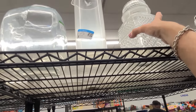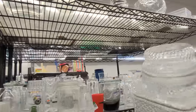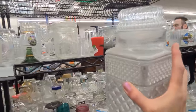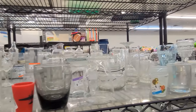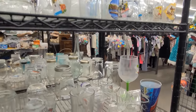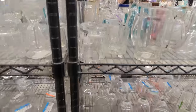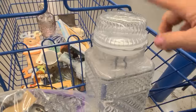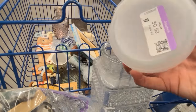Ooh, this is a nice vintage canister, but I don't think this is the correct lid for it. Lovely vintage base. That lid is wrong. I'm going to pop it in the cart here, finish off this shelf, and then we will have a peek together. If we take a look, we can tell that this is not the right lid for this canister.